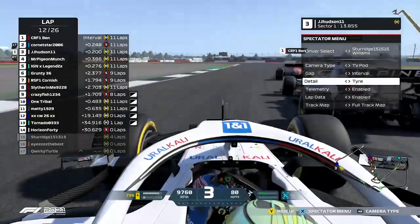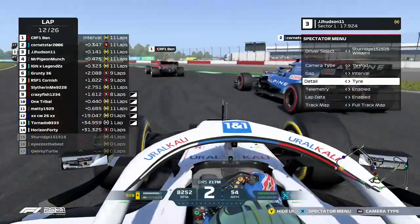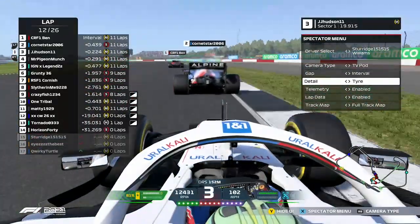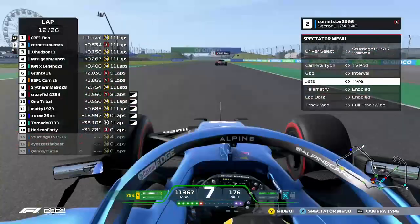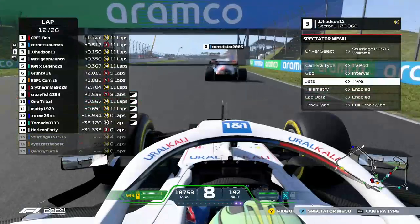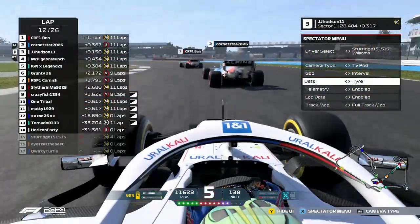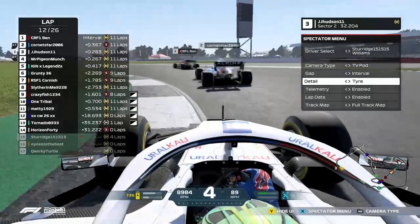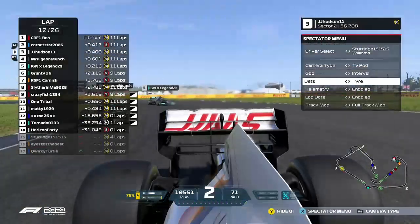Hudson's got to be also careful. Doesn't allow Ben to get into... He's going to go for the lunge. Go for the dive bomb. Oh! Ooh. I thought his car was sideways through there. Is he going to get him through here? Bend it. Oh. He should have sent it while he had the time. He left him the space.